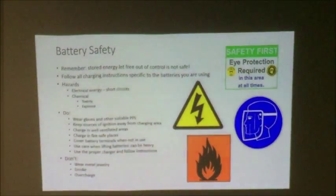And then finally, with regard to battery safety, stored energy, lead-free and out of control is not a safe thing. So there's some precautions you should take. Basically, what I'll say is follow the directions that come with your batteries, and you'll be okay. Battery advancements, as you can imagine, there's a tremendous amount of research that's going on.